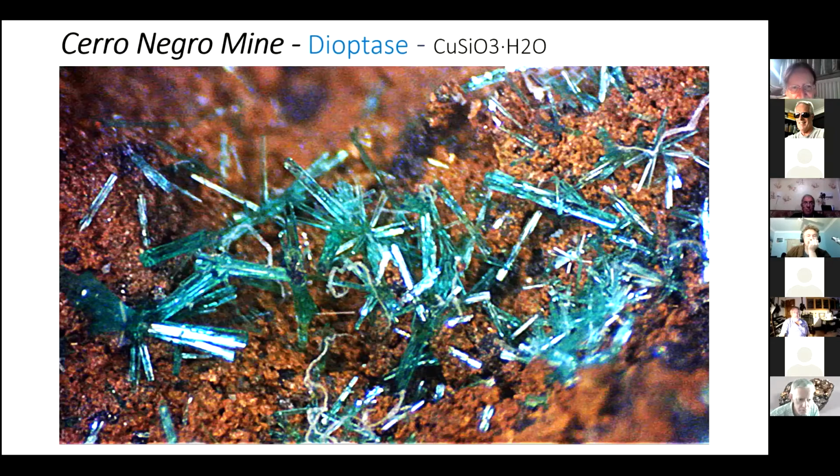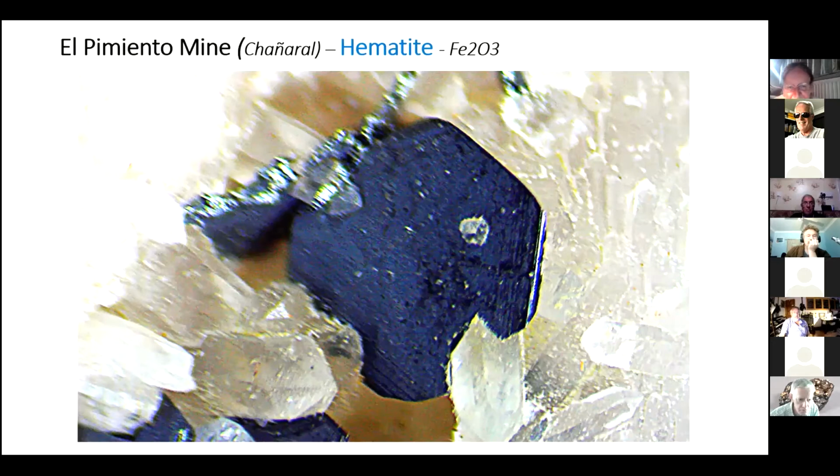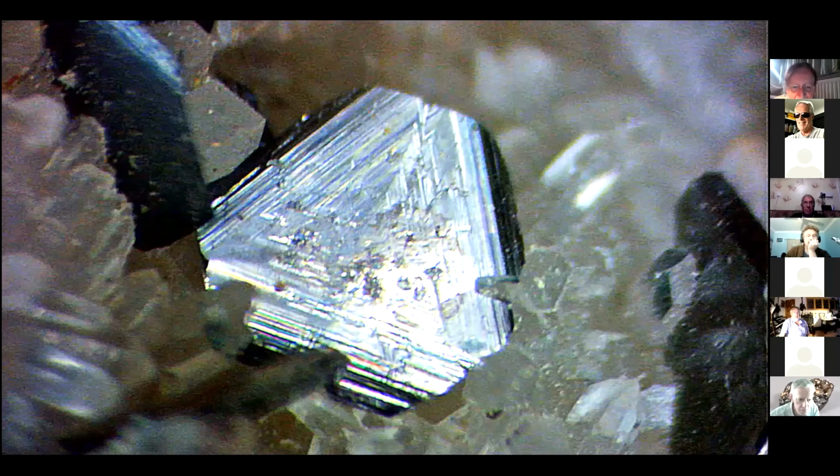Moving inland, we come to the Manto Russo mine, which is near El Salado. Cornetite here is the mineral of note. Very small crystals, but they're very nicely formed. Now, El Pimiento mine, I'm not too sure about the information on this, but quartz and hematite are the things of interest. Some very nice hematite crystals here, which are almost as good as some of the European locations for platey hematite.